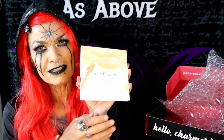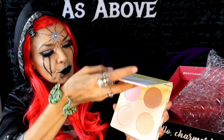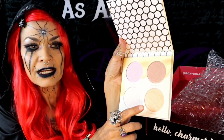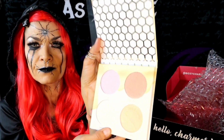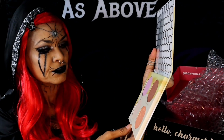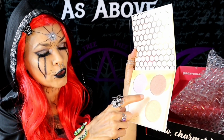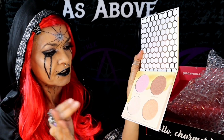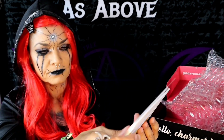Let's see if it's everything that it described it as. Ooh, these are big. Oh, how cute. It's got the imprint there. It says milk and honey. I don't know if y'all can see that. But very cute. So I see Oh Honey, Queen Bee, Be Sweet, and Spoiler Alert. So check out the plastic.